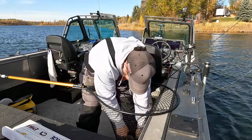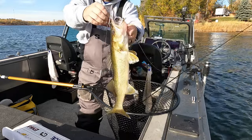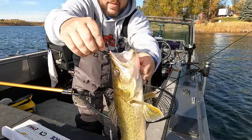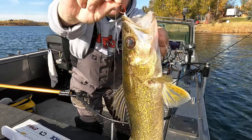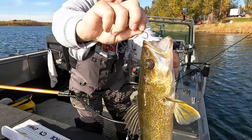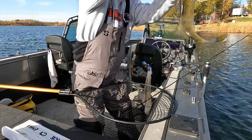Oh, we got another barely hooked. Maybe that's why we're right there. Maybe that's why we're here. Let me get that little bait off there. Maybe that's why they're falling off. Look at that. You see that from there? Yeah. What's that? Just skin hooked.